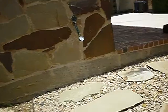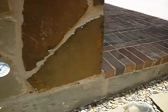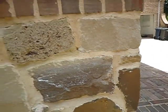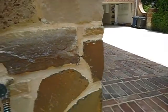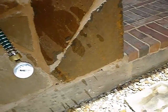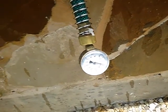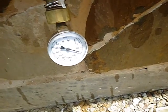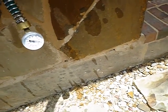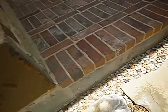This is the water pressure coming into the house. Got a little bit of cracking in here. Just a little bit. Little stuff. You're going to see it. It's here. How much PSI do we have? Okay, we got just a little under 60. You're supposed to have between 40 and 80. 60's between 40 and 80. It's right there in the middle. That's pretty good.